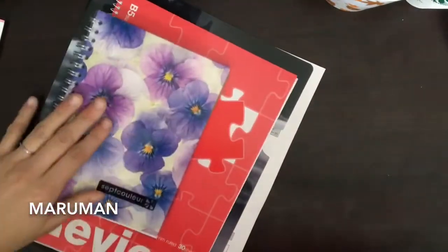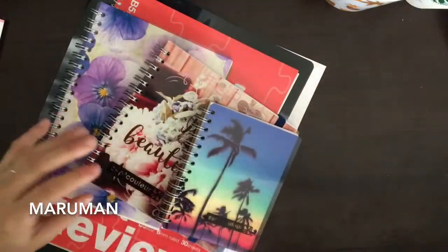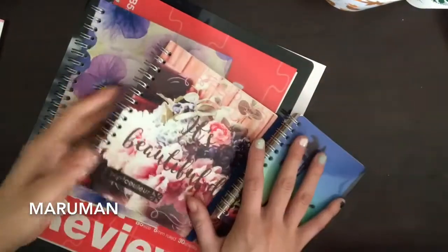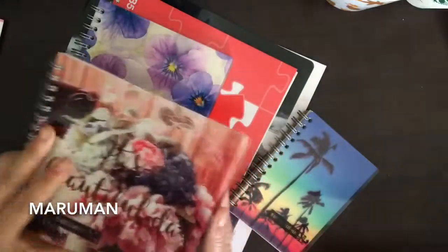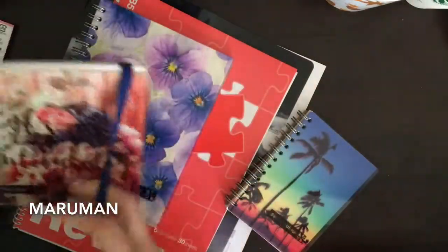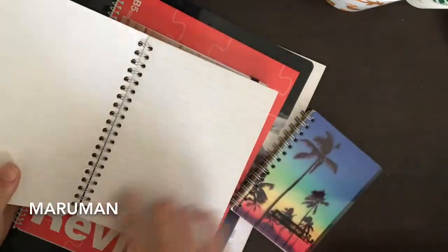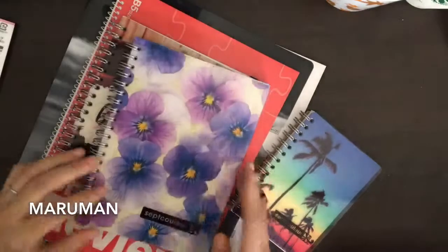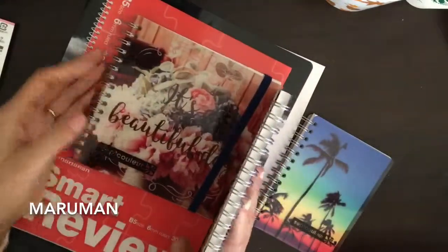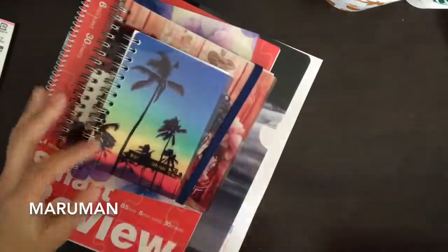Then they gave me 3 notebooks from their Color series, which I think are very beautiful. I love how they look. This one is gridded, so I think this is like a sketchbook. And the Color ones are actually perforated, so you can tear out pages if you wanted to. They're all right around here, and yeah, they look very pretty. I don't know if I'm gonna use them though, so I might actually have to get rid of these.